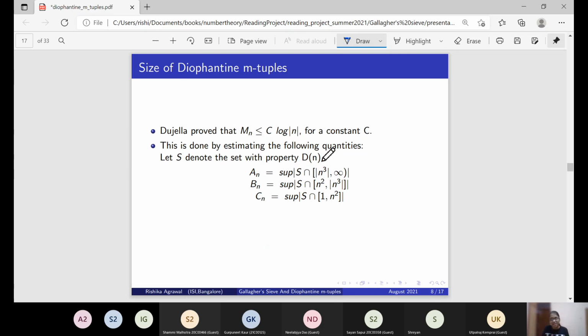The basic idea to partition the set in this way is that after a certain point, we actually do not get any n that will belong to this set. For small n, we can handle this problem by hand. As you must be knowing, we generally consider it for sufficiently large n. So for this case, we are taking it in order of n, n squared, and n cubed. Lugela proved that An has to be less than or equal to 21. So after a certain point, that is when it will cross n cubed, at max you can find 21 numbers which can satisfy this property Dn.